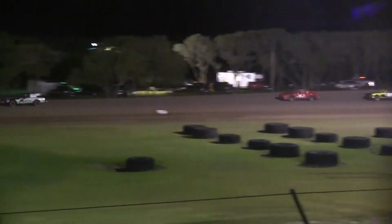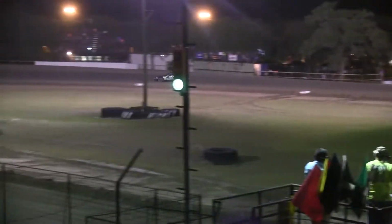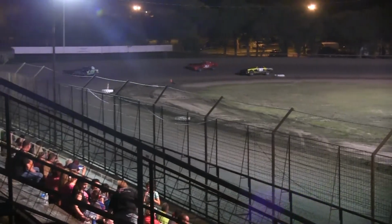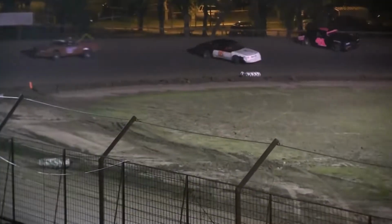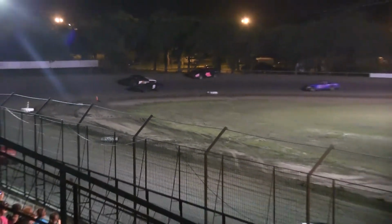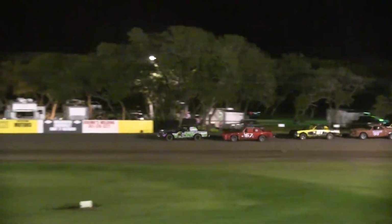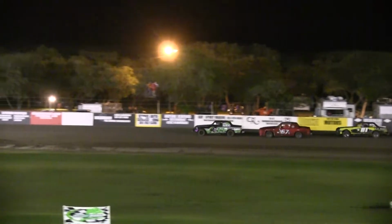We got a good 3-car battle for 4th, 5th, and 6th on the racetrack right now as well. Give the spot to McCrary in the 00. Travis Copeland gets together with McCrary on the outside of turn number 3. And George Alasko again with nowhere to go. It's been the Bryce Barrows show all night so far here in Pure Stock feature racing action.